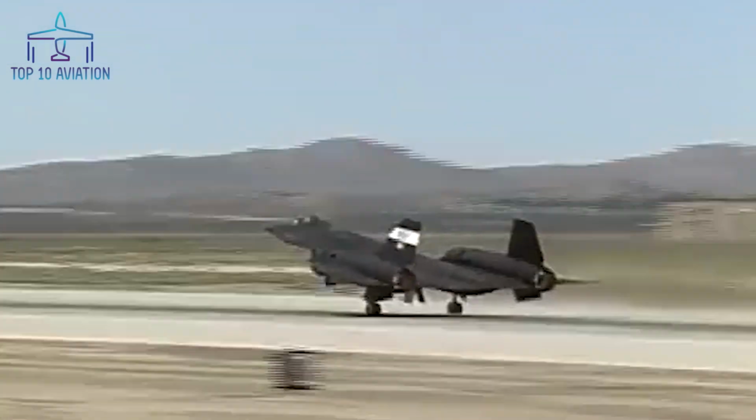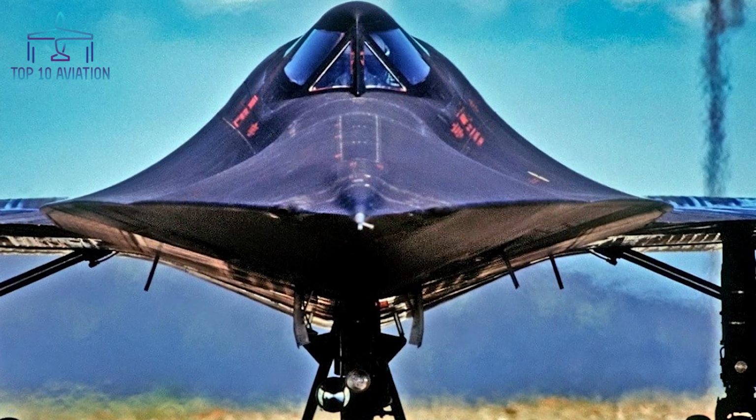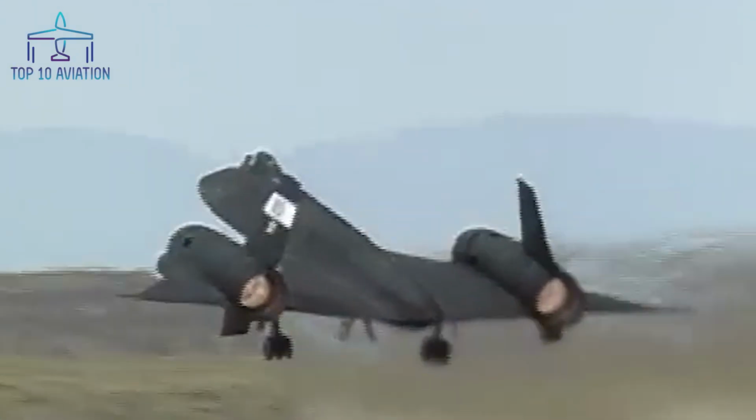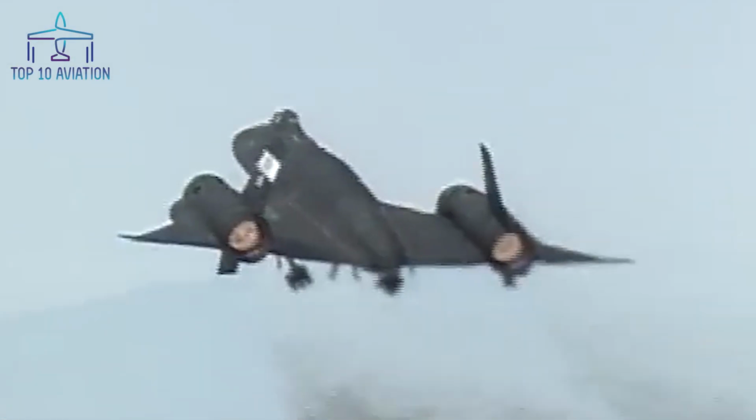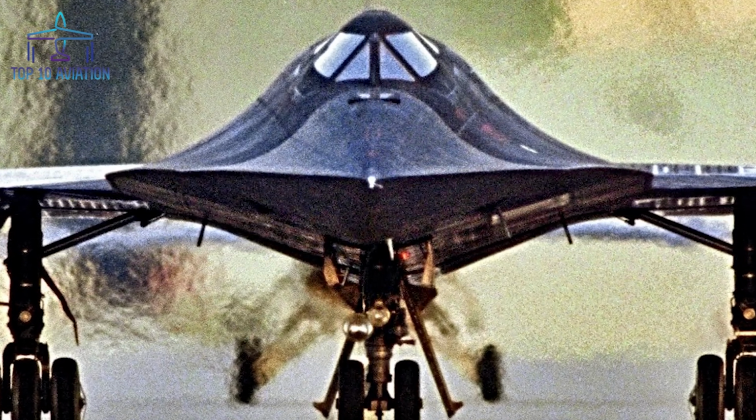The result? A Blackbird with personality quirks, alignment issues, flight control oddities, and an airframe that made mechanics groan. But it flew, and it still hit Mach 3+, despite being a Frankenstein of titanium, heat-resistant paint, and Cold War ambition. Only one SR-71C was ever made, and it looked like it knew it.